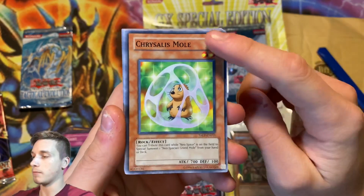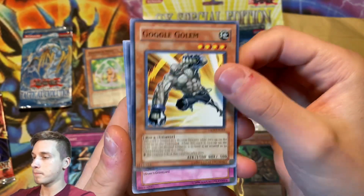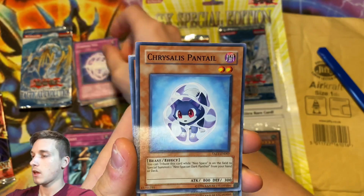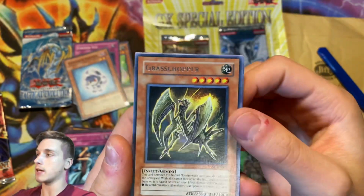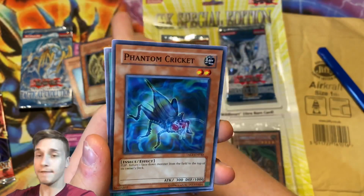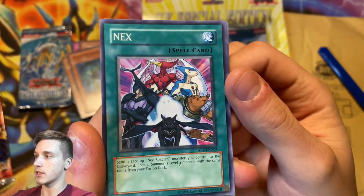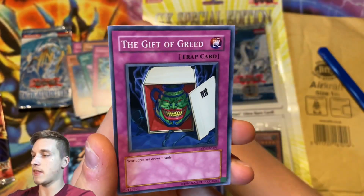Chrysalis Mole, massive damage on these. Goggle Golem. Cocoon Veil. Chrysalis Pantail. And a Grass Chopper. So just a rare, unfortunately. Phantom Cricket. NEX. Very nice artwork on this card. Really good effect as well. Venom Burst and the Gift of Greed.